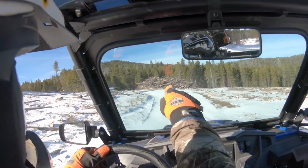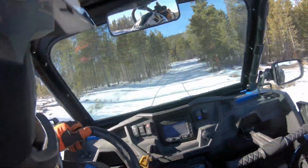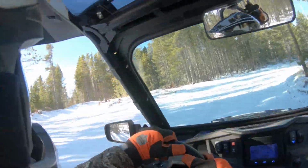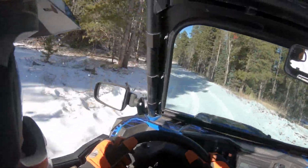You see these burn piles here? It's for fire mitigation, to help control forest fires. Something California does not do, hence the forest fires.